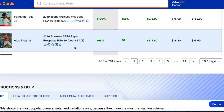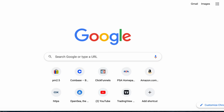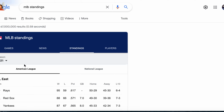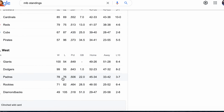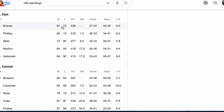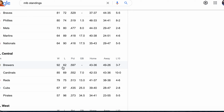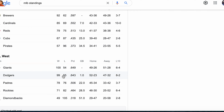Next on the list, Fernando Tatis Jr., 2019 Topps Archives base, pop count of 622, up 100%. I don't think the Padres are making the playoffs. Let me look real quick. Where's the National League? Yeah, they're not. Well, are they in the running? Who do we got here? We got the Braves and Phillies fighting it out. Brewers are definitely getting in. Cardinals are definitely getting a wild card spot. Giants are getting in. Dodgers are getting the other wild card spot.